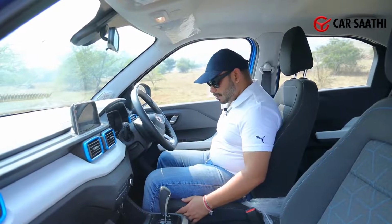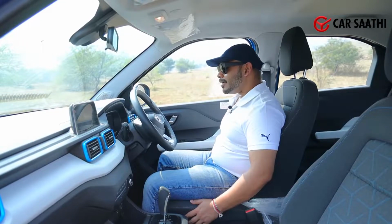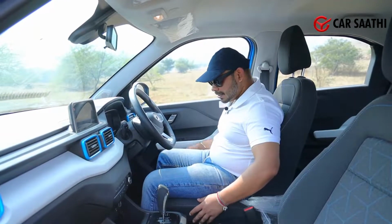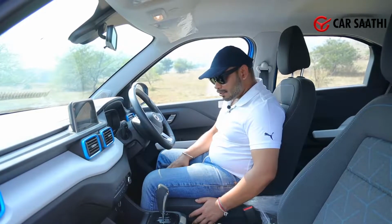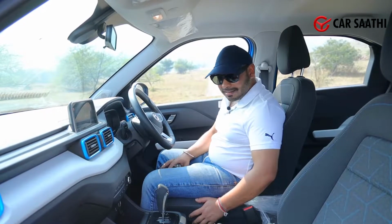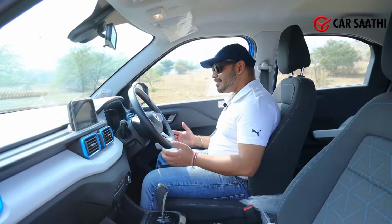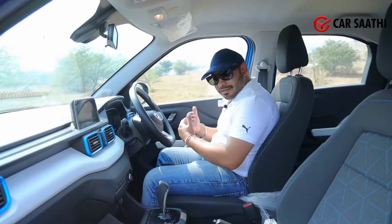The seat is comfortable, it's got the right amount of cushioning, the seat back can be adjusted, the seat height can be adjusted, it's comfortable for long drives. You can see the tri-arrow pattern is all over the car, as we've already seen. The seat can, of course, be adjusted to movement.